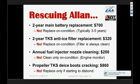We know whether a fuel injector needs replacement or needs to be cleaned or not by looking at the engine monitor data. And before each annual inspection, we ask our clients to go fly a flight test profile and dump their engine monitor data, and we take a look at it. And if it looks like one of the cylinders is running lean, we'll suggest cleaning the nozzle. If the cylinders are all running at the same mixture, we'll say leave the nozzles alone.